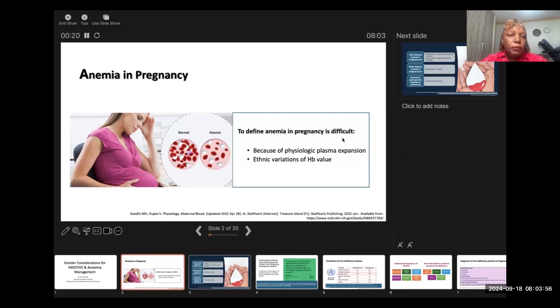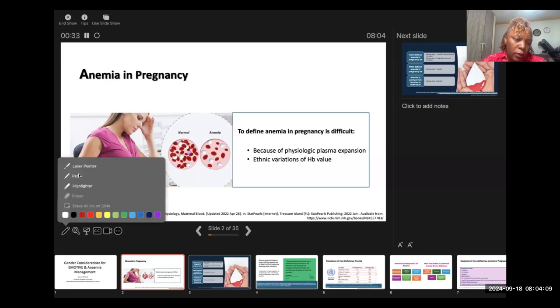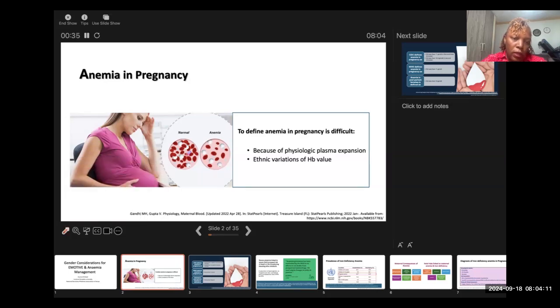So what is anemia? When you look at the picture, the normal red blood cells, when you look at the film, when you're examining, looks like the one on the left. Like this, the one I'm pointing at. And anemia seems to have lesser red blood cells within the film.